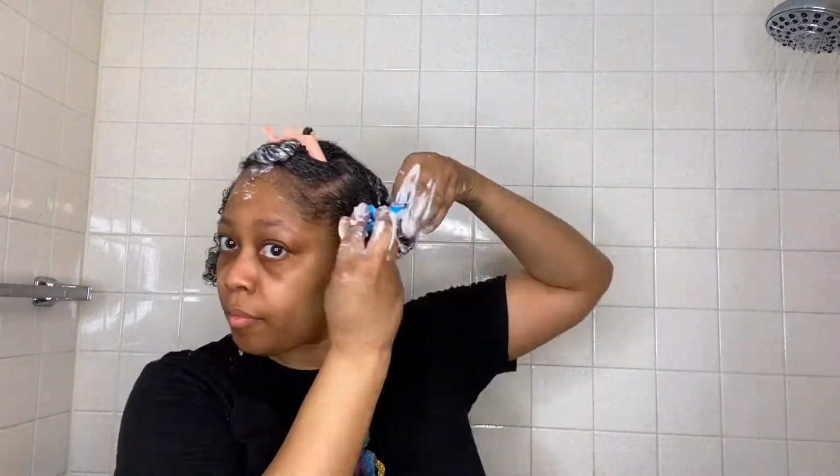Now that the leave-in conditioner and oil have had a chance to sit, I am going to start with styling. So I'm starting by re-wetting my hair and then sectioning it off. And I'm going in with the Design Gel, which works double duty to set styles in place while infusing the strands with antioxidants to protect and restore dry and damaged hair.